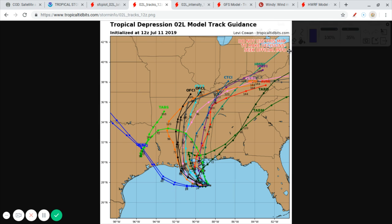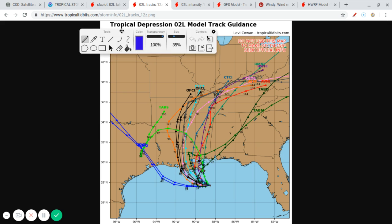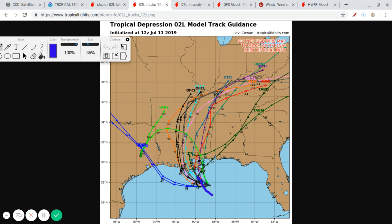This is the tracks. Let's move this so we can see it. A lot of the tracks are taking it through Louisiana, portions of eastern Louisiana, to Tennessee, Kentucky, and maybe even into portions of Alabama, maybe even Georgia.